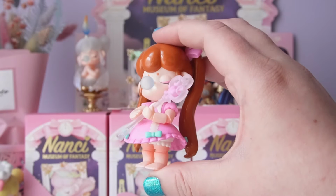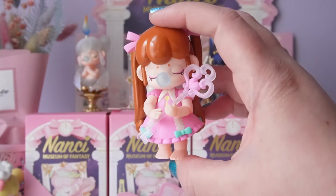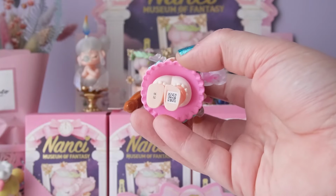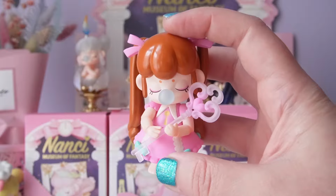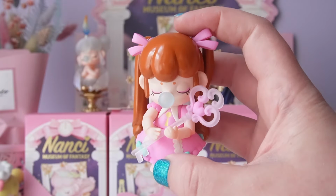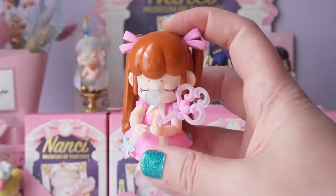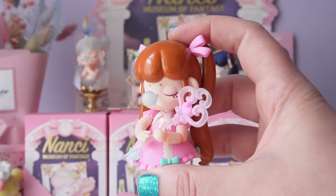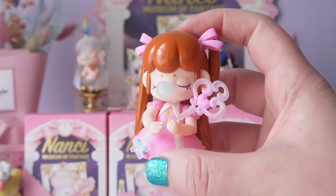She does look a bit plain compared to the rest of them. Like, she's just wearing a really cute dress and has the key. But I do really like how this doesn't look like a normal puppet that you would think of. I do find puppets creepy. And our puppet Nanci does have joints, but it's just a detail. You can't actually move her arms and her legs. But it's very cool that she has joints just like a puppet would.